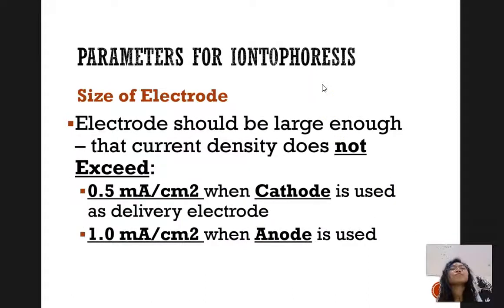Size of electrode. Electrode should be large enough that current density does not exceed. Kanina kasi in general tayo dun sa previous slide na dapat para maiwasan yung skin destruction, hindi siya hihigit ng 1 milliampere per square centimeter. Medyo naka-general yun. Ito, in-specify lang natin. Dapat ang size of the electrode should produce current density not exceeding 0.5 milliampere per square centimeter pagka cathode, ang ating active electrode. Tapos, yung 1 milliampere per square centimeter kanina, we are pertaining to the anode. Pag si anode naman ang ating active electrode, dapat hindi mag-exceed ang current density ng 1 milliampere per square centimeter.